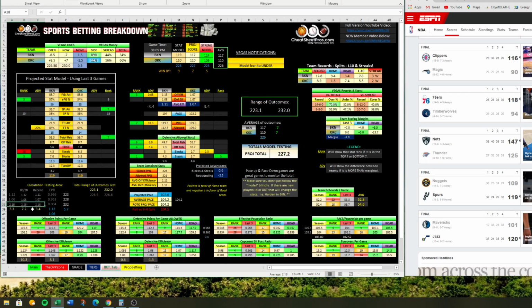So then you want to figure out how many possessions are going to be in this game. So you can see our roto pace here has it about 104. Pretty much across the board for these is about 104, could get up to 105.